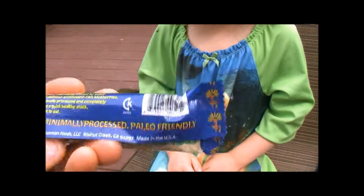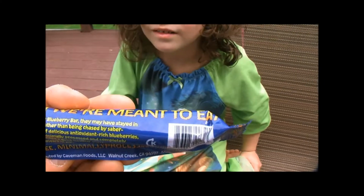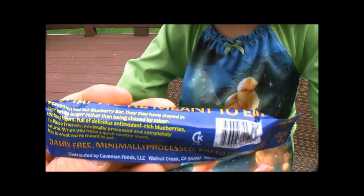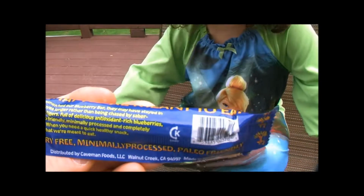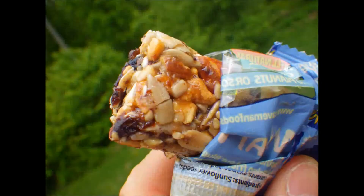And let's see, let's read this little snippet on the back here. If cavemen had our blueberry bar, they may have stayed in their caves longer rather than being chased by saber-toothed tigers. Full of delicious antioxidant-rich blueberries, it's paleo-friendly, minimally processed, and completely natural. When you need a quick, healthy snack, this is what we're meant to eat.